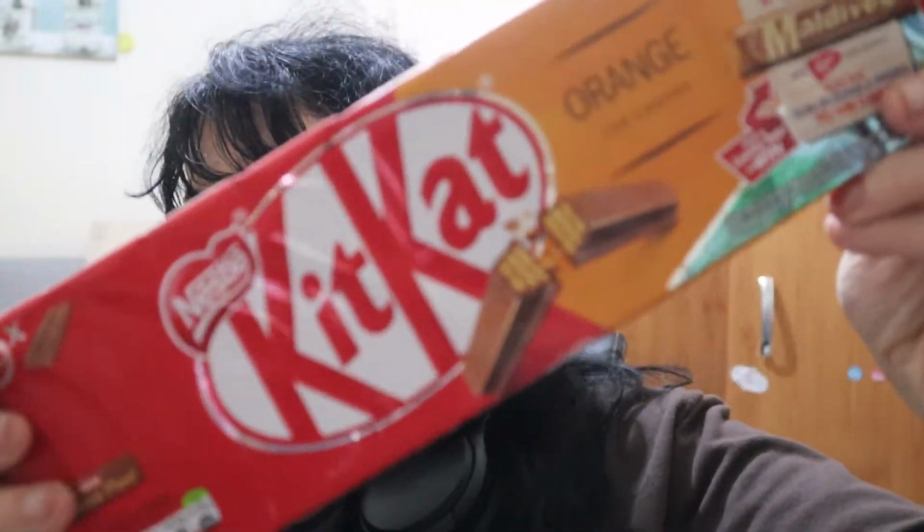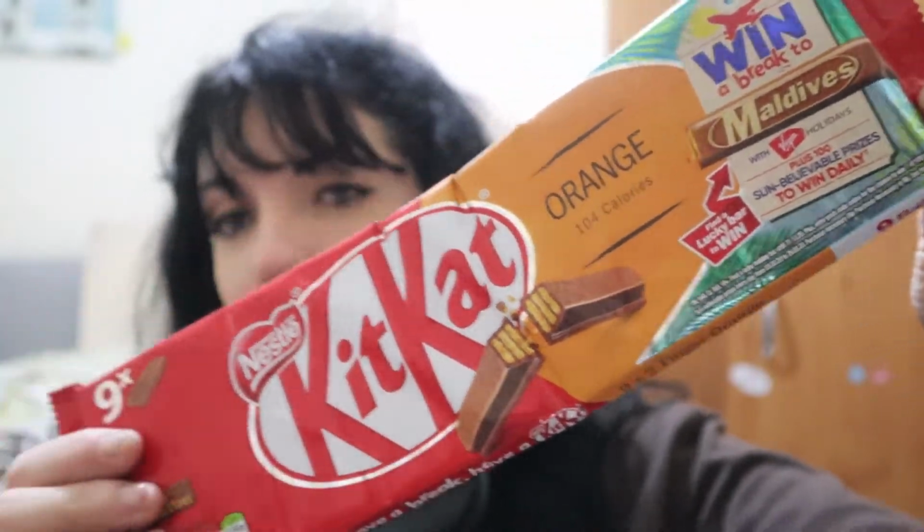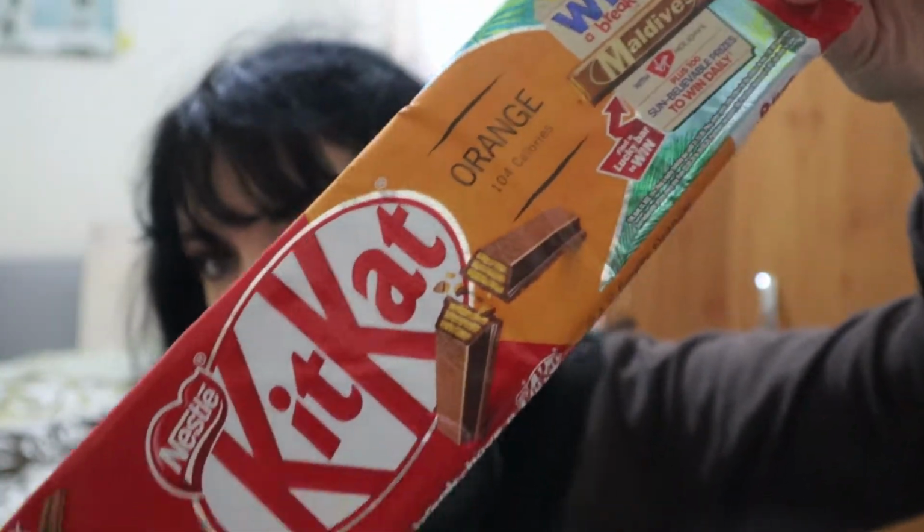So I don't think I have any more pet stuff, do I? Right, so now we'll move on to my guilty pleasures, which is the Kit Kats. I love Kit Kats, but these are the Kit Kat orange ones, and you get 9 for only £1. And I got 2 packets of those.